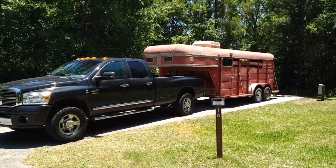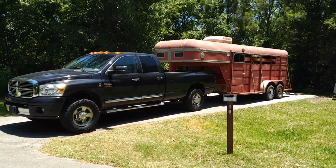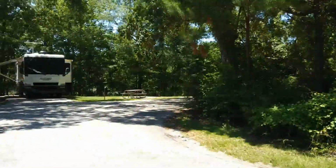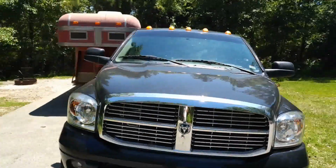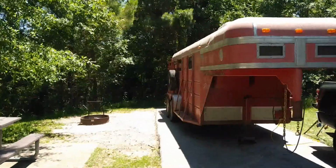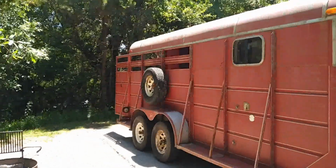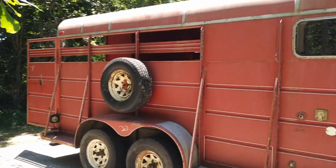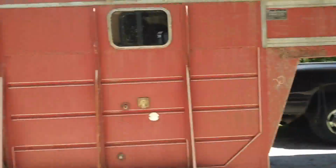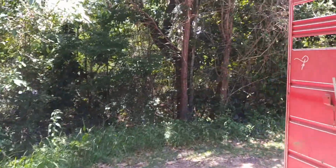Well, we made it. Very stressful, but the trailer is in the spot. Here's a look around. I'm at Gulf Islands National Seashore in Ocean Springs, Mississippi. Great campground. You can only stay a maximum of 2 weeks per year or something like that. So each person is able to book 14 nights a year. Great campground. I won't even mind living out at this campground. It's really nice.